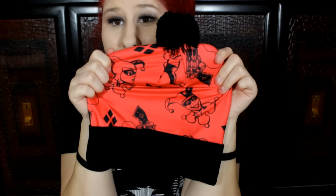The first thing, it's only two items, but I love them so much. It's so me, and I'm so excited. First thing I got here is this adorable Harley Quinn beanie. Oh my goodness, you guys. It is like soft and silky. It is warm. It is so adorable.